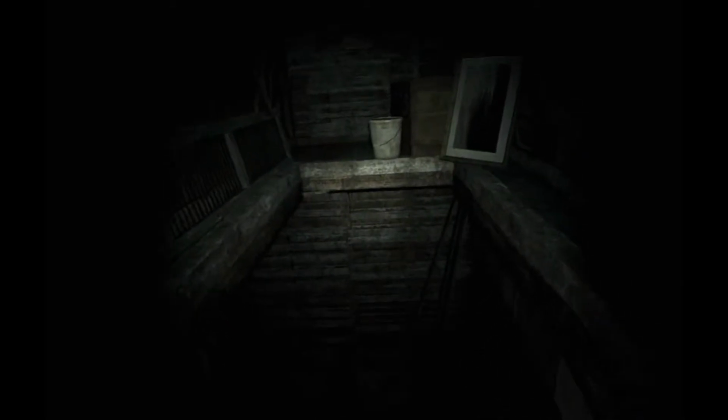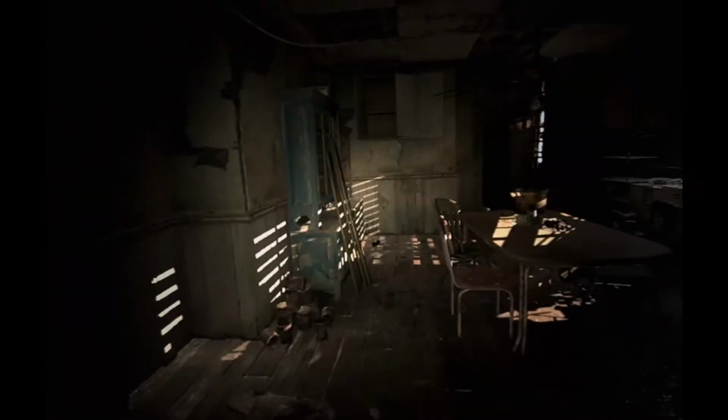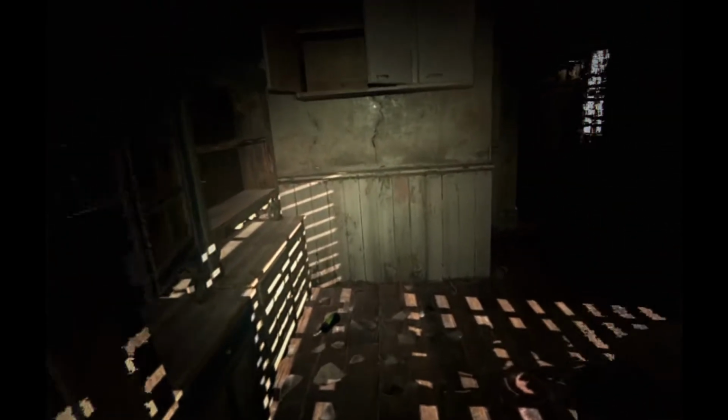Alright, pausing. So the only thing I saw that was different between my playthrough and his playthrough is one, he's not doing VR, which means he ain't cool. But two, he also had the derelict tape footage in his inventory. I don't know why that would make a difference at this stage of the game.